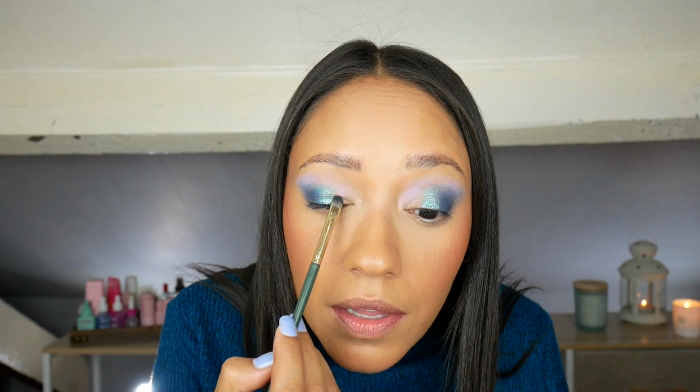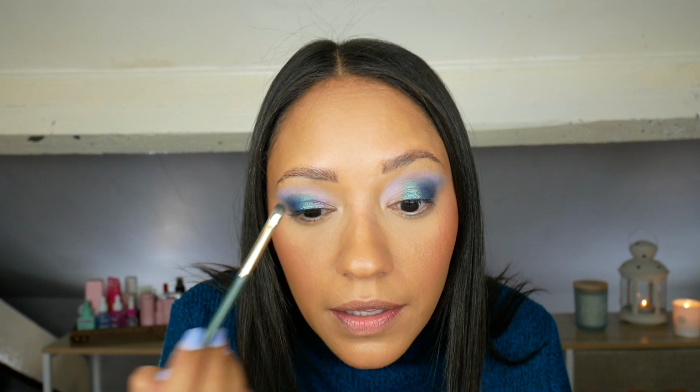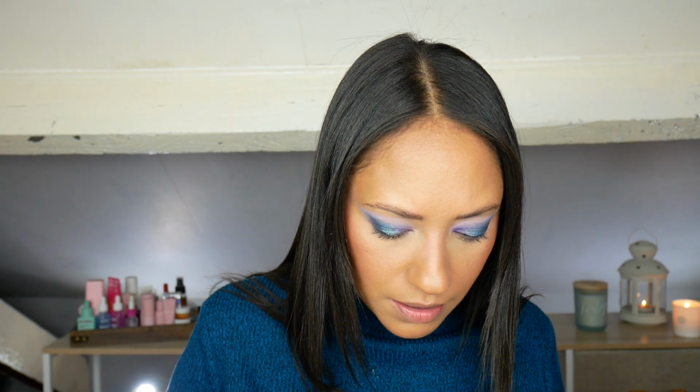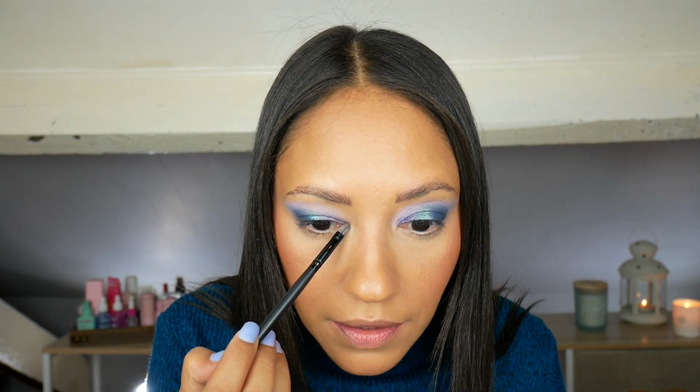Can't remember. And I'm just going to pop that in the inner third. I think that looks really pretty. Honestly, I love these tones. They look gorgeous. Lastly, I'm just going to take another small-ish flat brush like this, and I'm going to dip into Alchemy, and we're going to pop that on the inner corner.